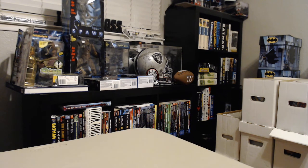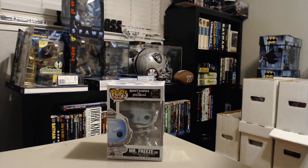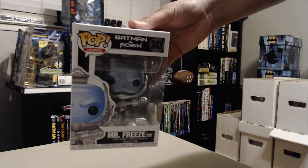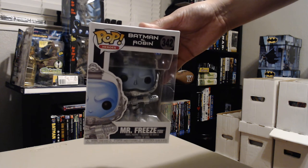That should work. So first up, these are some recent ones. I picked this one up last night: the Mr. Freeze Pop figure from the Batman and Robin movie. This is definitely a nostalgia piece for me, a nostalgia movie. It has a special place in my heart, but I will say I personally liked the design, and I do think this Pop is pretty badass, and I haven't seen it. I made a stop at Walgreens for some medicine and ended up finding this, so that was not bad.